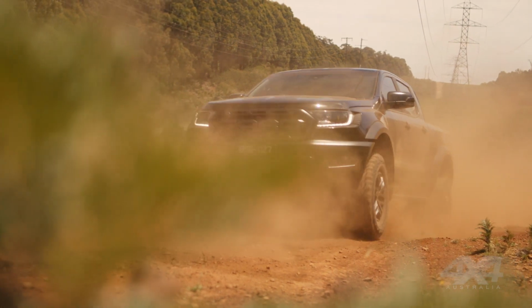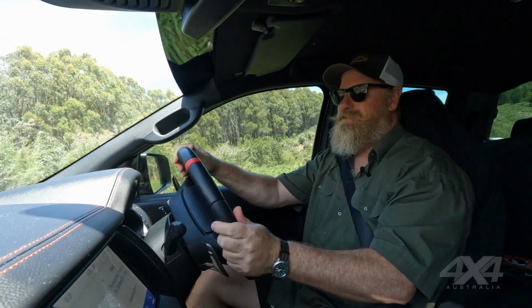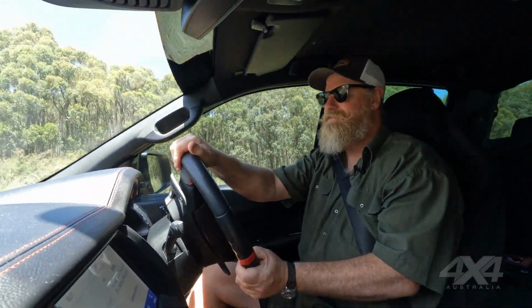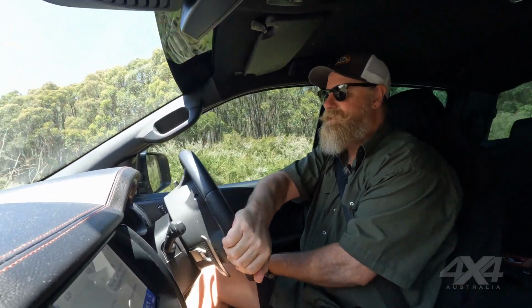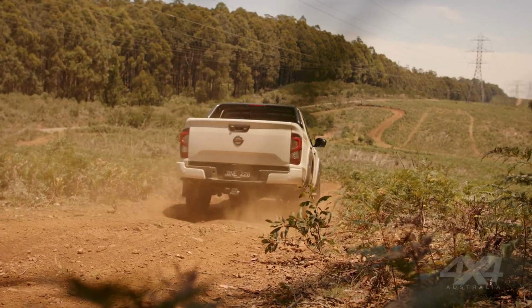Ford started the trend with these factory hot-rodded 1-ton utes, and they did a great job with this Ranger Raptor. Its suspension is really a bespoke package. The rear end is totally different to a regular Ranger. It's got a coil spring setup adapted from the Everest wagon.